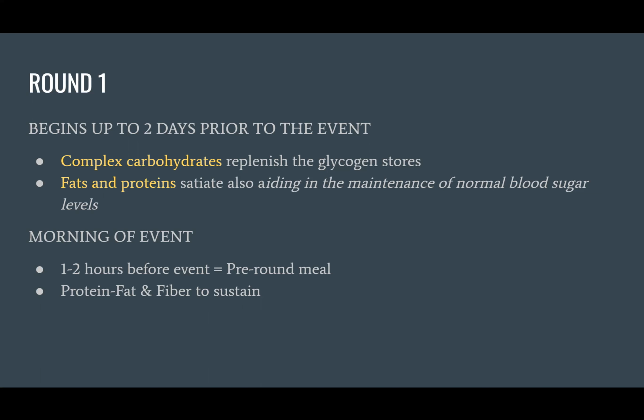If you're going to have breads, you want to make sure that it's a whole grain type of bread, something that's not an overly processed Wonder White bread, because those are those fast burns. They don't store well.